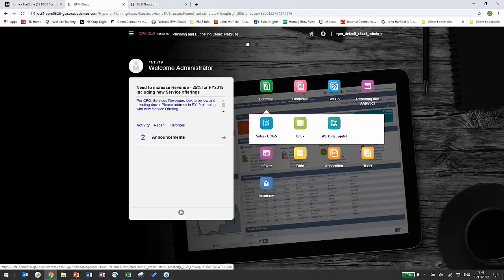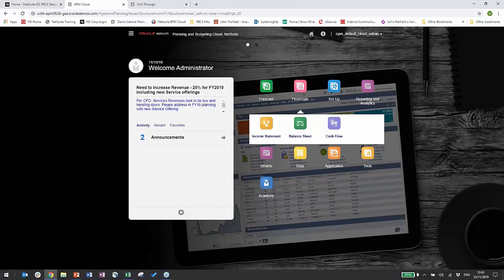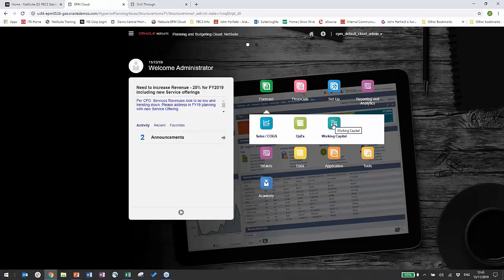Sales and COGS, fairly self-explanatory. I want to put in some revenue. I want to model some costs. Working capital is there because, as you might have noticed when I had the financials card up before, which I'll just flick back to, I also had balance sheet and cash flow in there. Now, to get your balance sheet and your cash flow from your income statement or P&L, you need to have some assumptions around how your capital is going to flow. Roughly, how long does it take customers to pay you? How long does it take you to pay your bills? So that's what we're modeling inside of the working capital assumptions.